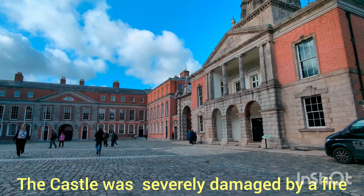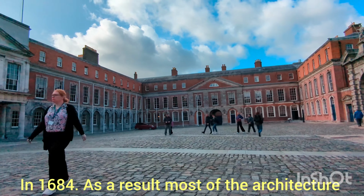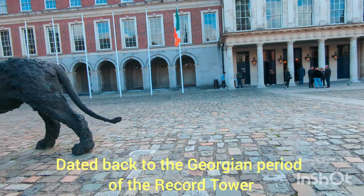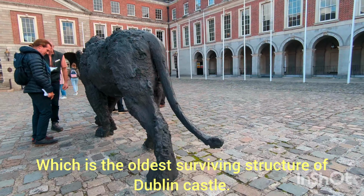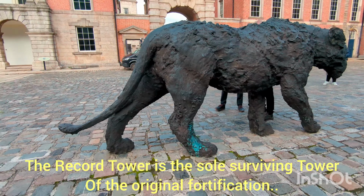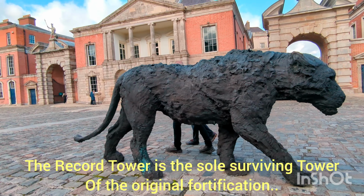The castle was severely damaged by a fire in 1684. As a result, most of the architecture dates back to the Georgian period, except the Record Tower, which is the oldest surviving structure in Dublin Castle. The Record Tower is the sole surviving tower of the original fortification.